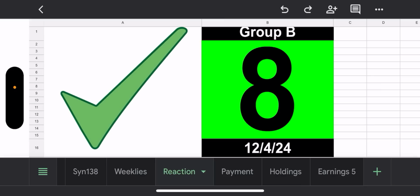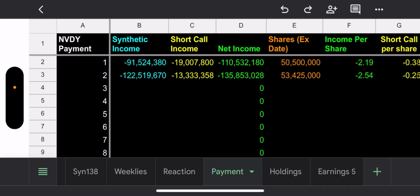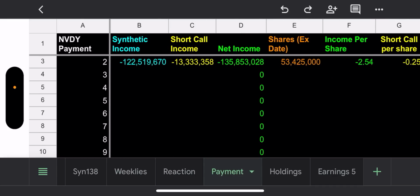However, we should have synthetic income to fall back on. I'll give them a check mark. Good job. You won something, right? You did something right. Group B, they declared December 4th, 8 days away. All right, so let's look at the breakdown. Again, we're on the payment cycle 2.